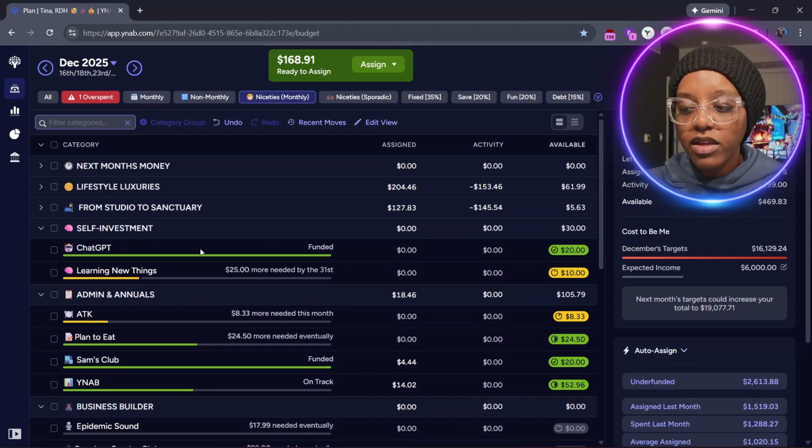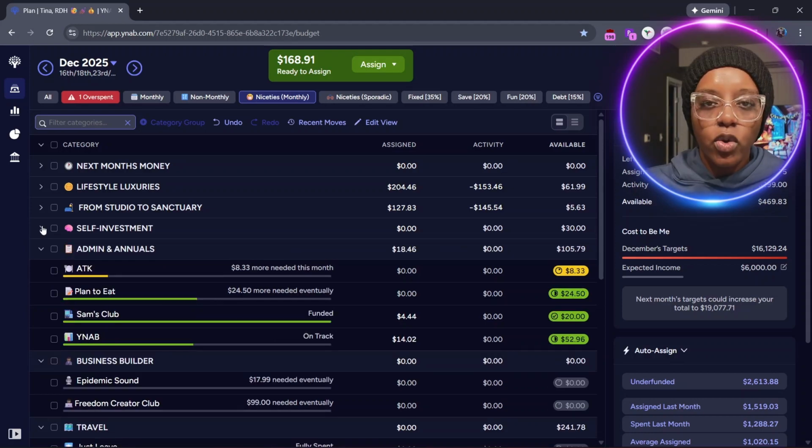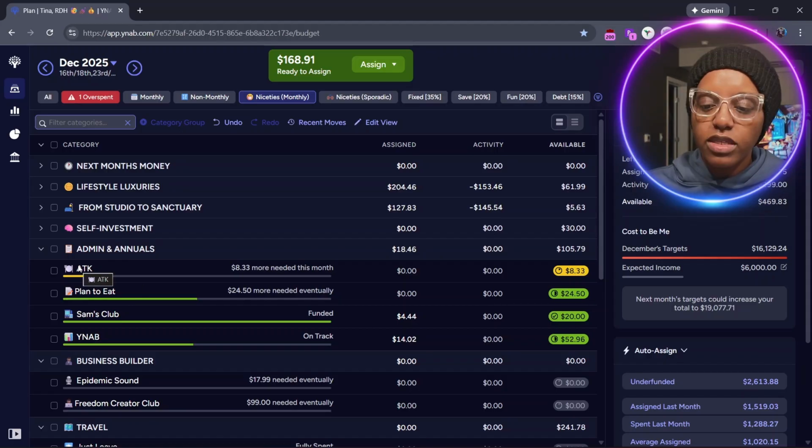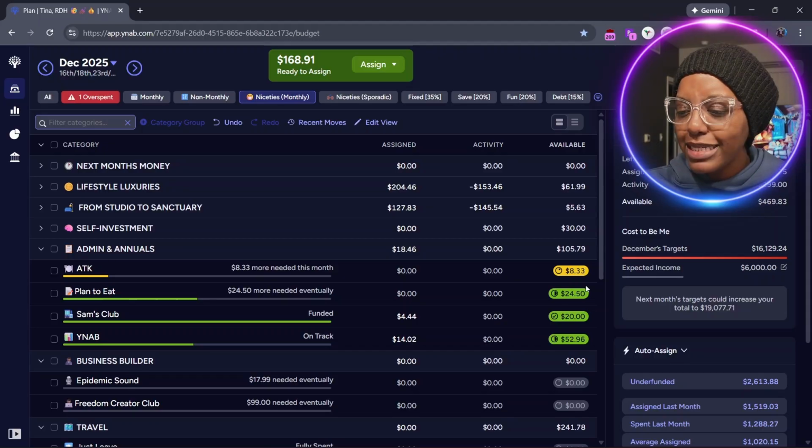Actually just got a free month of ChatGPT. I haven't been subscribing anyway, so that 20 bucks has been there for quite a while. Learning new things would be kind of like hobbies. That's like another way to describe it. $10 is fine. I'm not gonna have a new hobby in the next 2 days. And really the hobby that I wanna have is sewing. That's like the one thing I really wanna get into. And I have a whole other category for all the sewing things I need broken down because sewing is an expensive hobby. ATK, that's America's Test Kitchen.